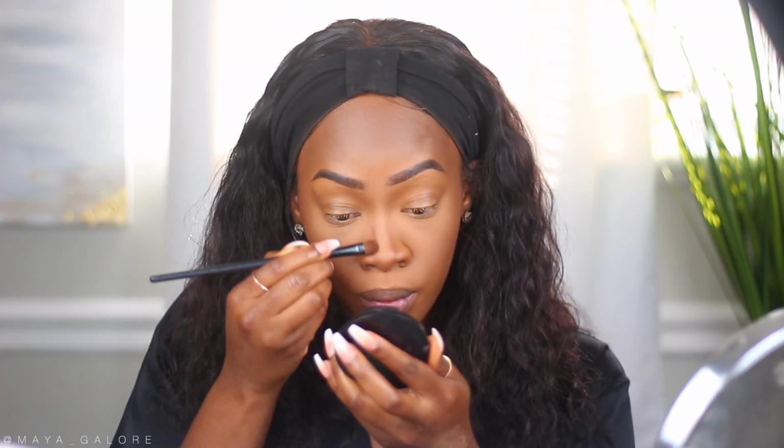I feel like bronzer is perfect when you don't want a contour, but you do want that deeper, like, bronze, like she cute. And I'm also gonna take this to contour my nose a little bit. So I put it down the sides, and then I go in with the butt of my beauty blender and just kind of blend it. And now she's somewhat decent.